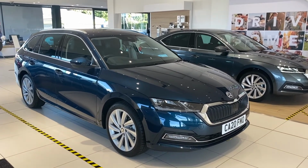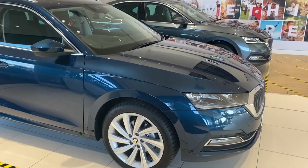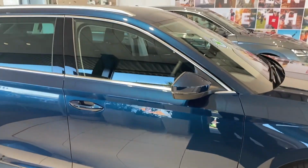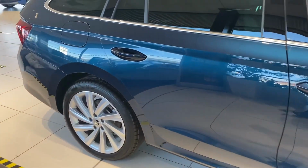I'm sure you'll agree the inside of the Octavia and the infotainment system is first class. I'd just like to show you more of the outside of the car in a little bit more detail, just so you can compare between the current Octavia and the new model. So this is petrol blue. This is a new color to the Octavia range. It is popular on all of our other models.